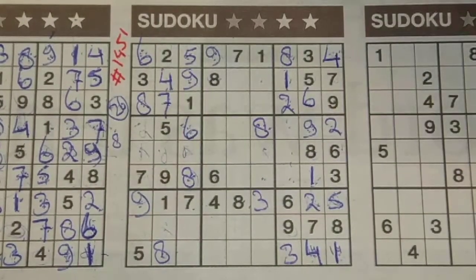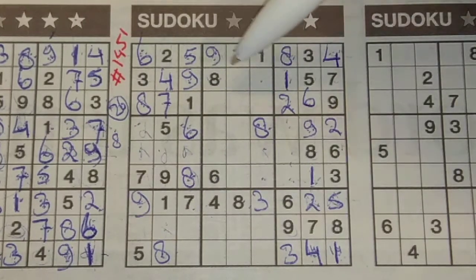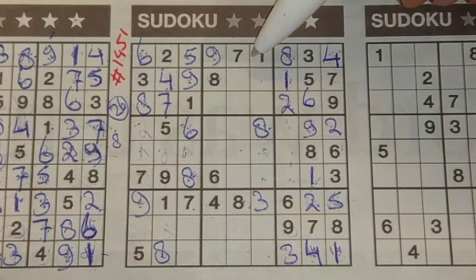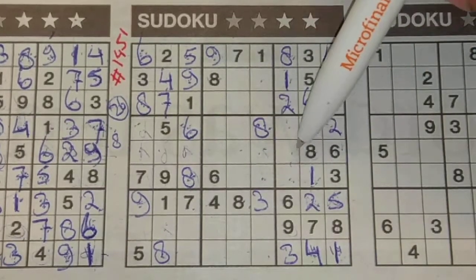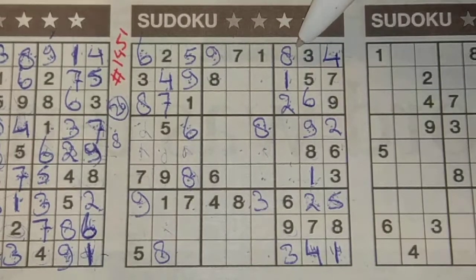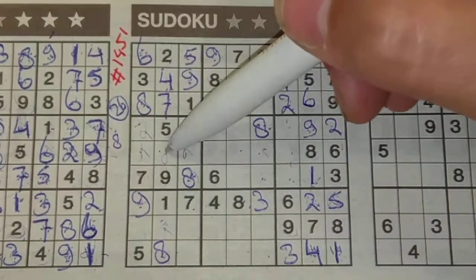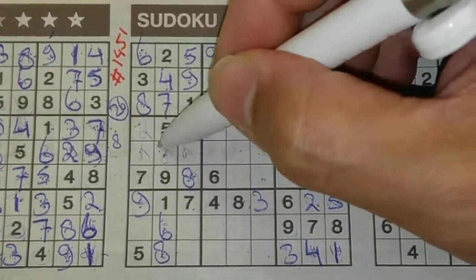Yes, digit number 1, then how about the number 1, 2, 3, 4, 2, 4, 5, 2, 4, 5. These two numbers in the second column, 1, 2, the 3 is missing, and the 6 is missing. We have a 6 here, no 6 there, 6 will be here, and the 3 goes there.